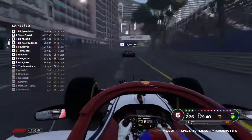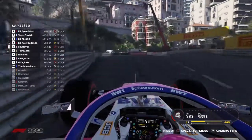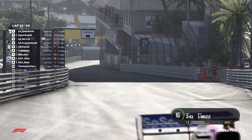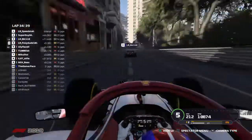So I've just been keeping an eye. Ollie, I believe he was about 10 seconds behind. He's now 4.4 seconds behind. This battling is bringing him into play. And he needs them to battle a little bit more. He's running out of time though.